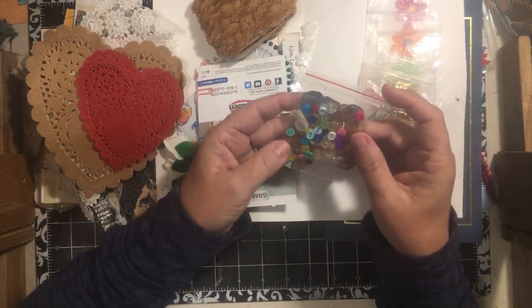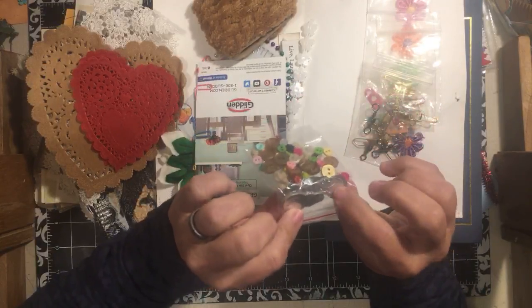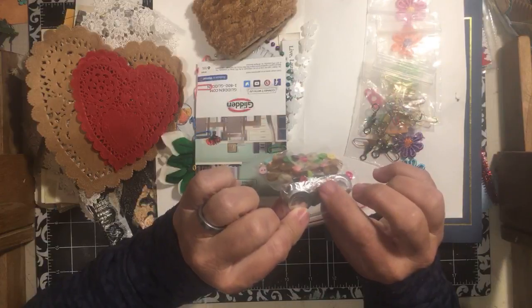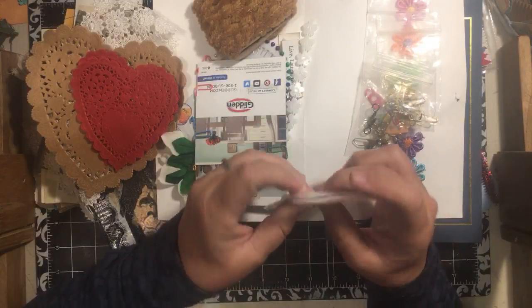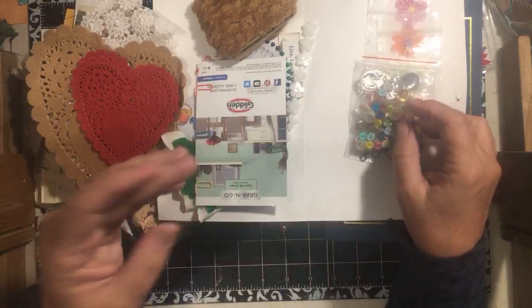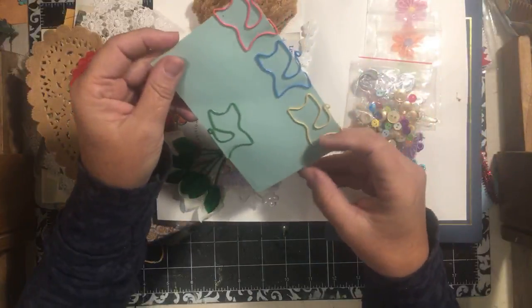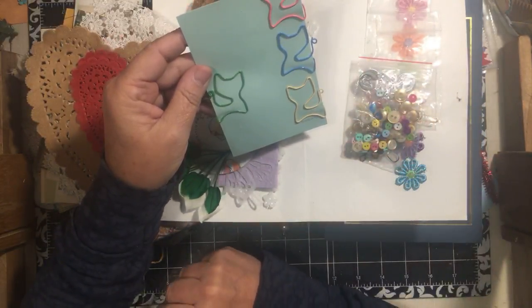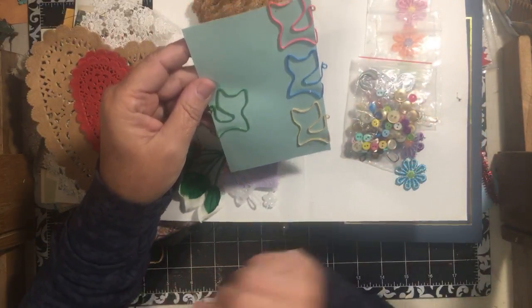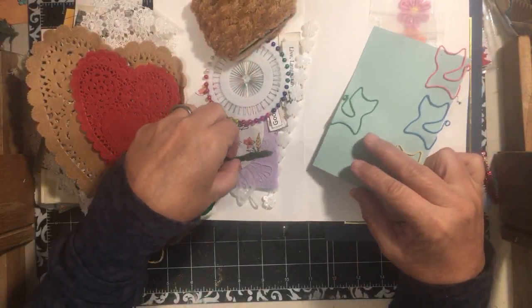Oh, some more of the little teeny buttons. And look at the sewing thingies. So I can thread my needle. Very cool. Oh, look at, oh, they're kitties. Oh, very cute. Georgia, you did good.